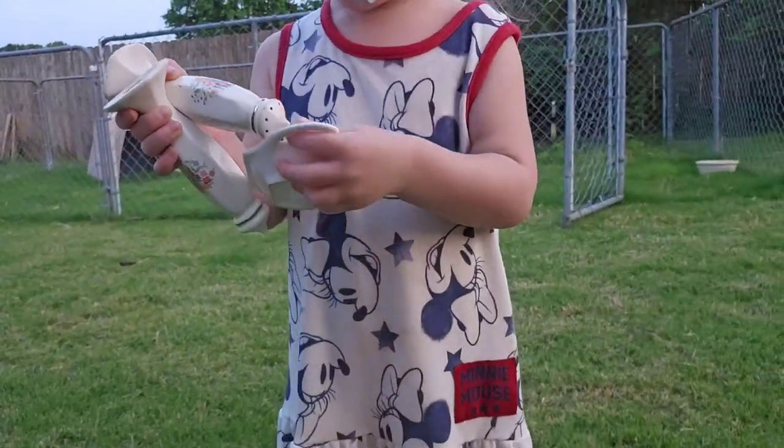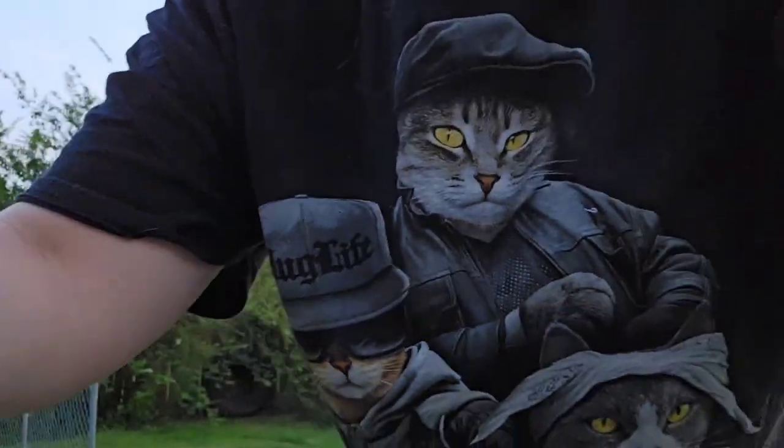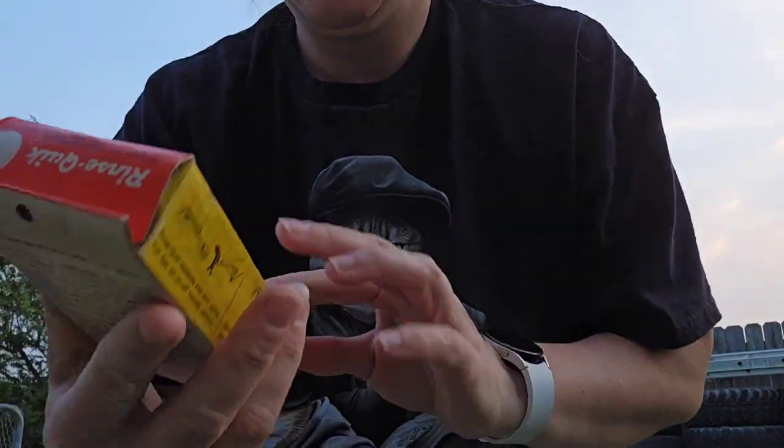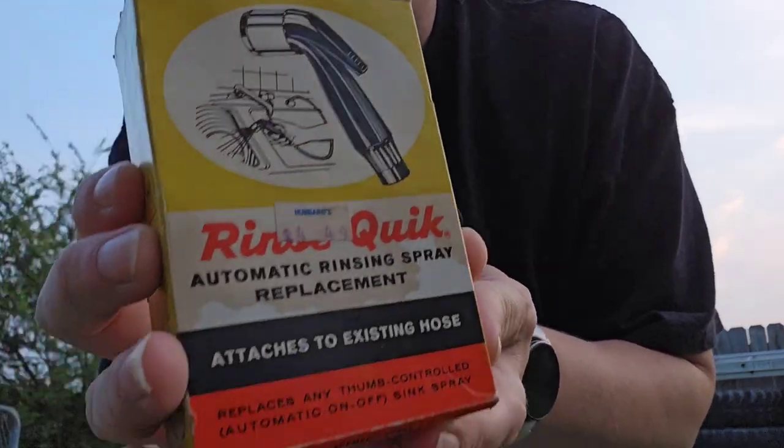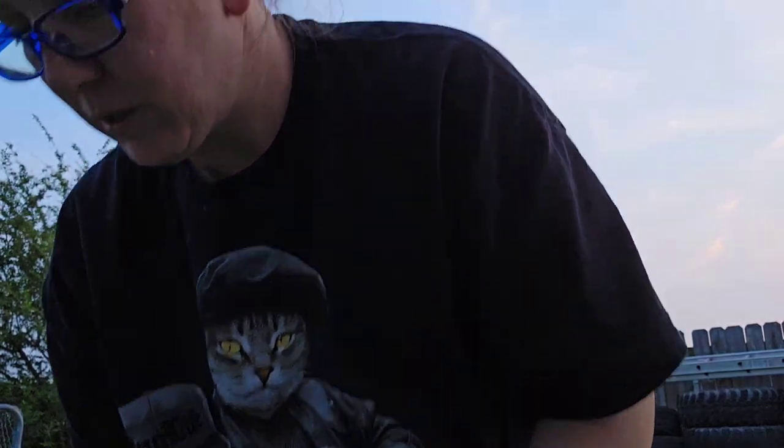And then we have these tall salt and pepper shakers. Okay. Yeah, those are nice. Thank you. This, the Rinse Quick Automatic Rinsing Replacement Spray Nozzle could come in handy.